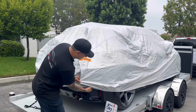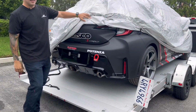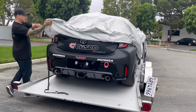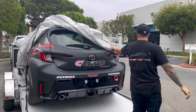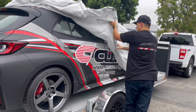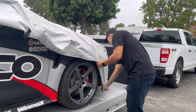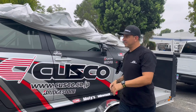Give you a little shot here. That's right, it's a Toyota Corolla GR. And we are excited to unveil it here. This is the Cusco car. You all will be able to see this at SEMA this year, coming up in just 3 weeks. You can finally see it live, and that's when you'll be able to see this video actually too.